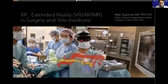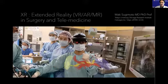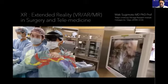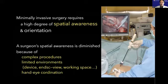This movie was captured in our actual operating room. This is image guidance. Minimally invasive surgery requires a high degree of spatial awareness of orientations like that. A surgeon's spatial awareness is diminished because of complex procedures and limited environments, such as devices. The endoscopic view is very narrow, the working space is quite small, and hand-eye coordination is a little bit difficult for young surgeons.